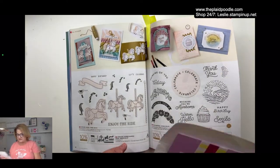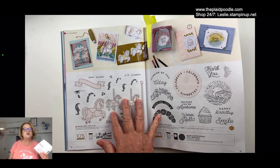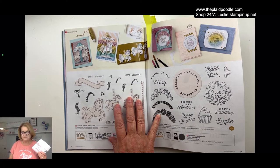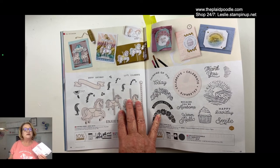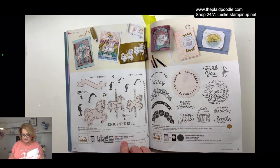Okay, if you're into carousels, here is a cute little thing. If you have some girly girls in your family, this is a great one. Stacy says that one I like the best. Which one? The carousel horses?